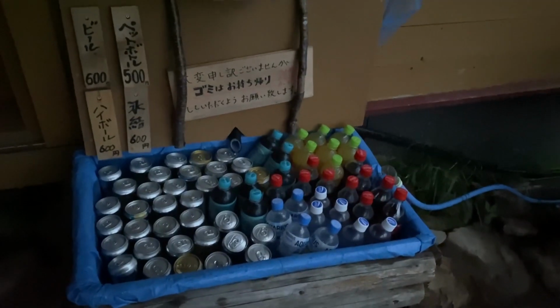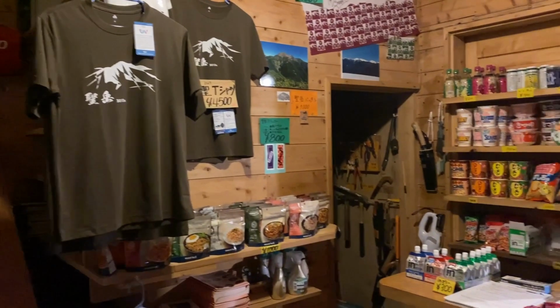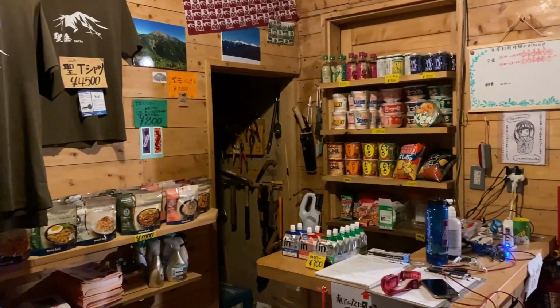This place also sold some bottled drinks and some alcohol, but 5 times more expensive than usual, with an honor system, perhaps only in Japan. And they also sold some food. It was around 8 o'clock, but already time for bed.